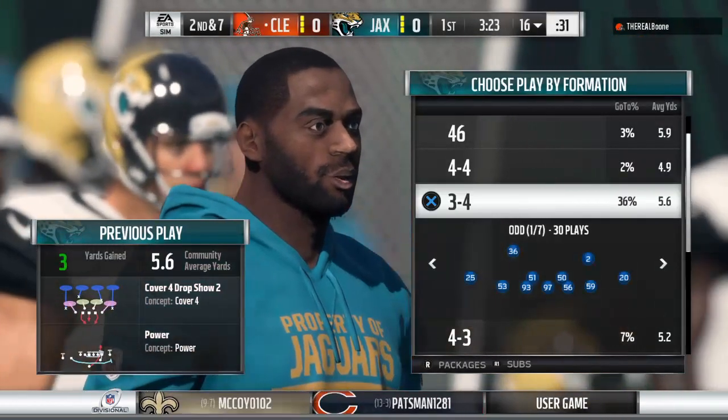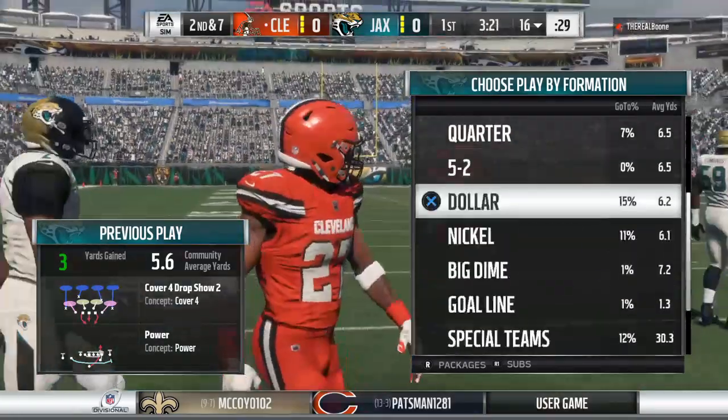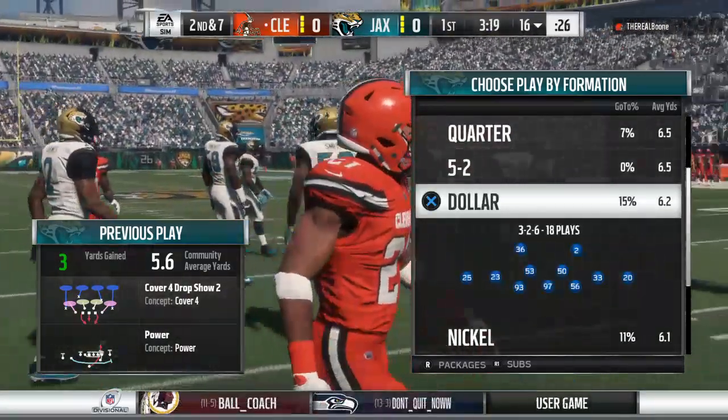In there on first down. I thought there might have been a hole for a split second. Yeah, but it dried up pretty quickly, didn't it? Closed fast.